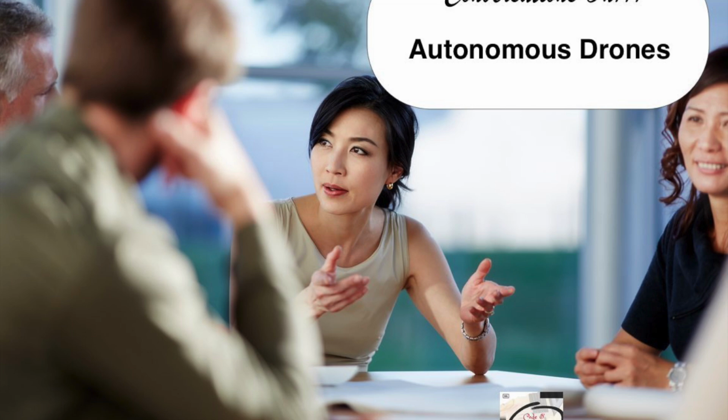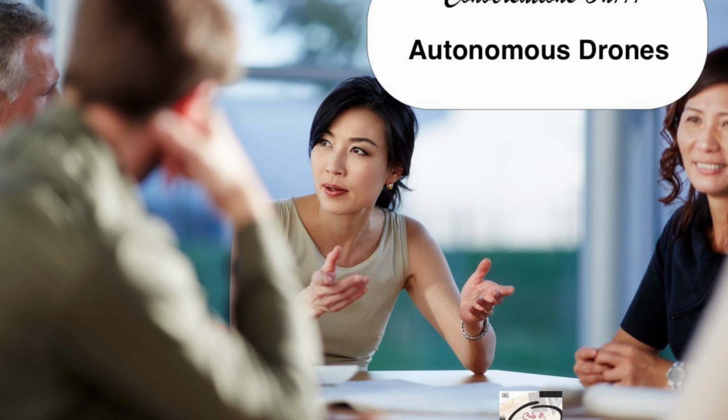Wow. It sounds like a massive logistical challenge, ensuring that these drones can operate safely and efficiently alongside traditional aircraft. It is. And it's not just about preventing those mid-air collisions, it's also about addressing concerns about noise pollution, privacy, and even the potential misuse of this technology. Those are all critical considerations. It's great to be excited about the applications, but we can't ignore the potential downsides either.